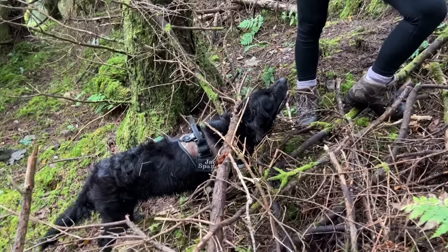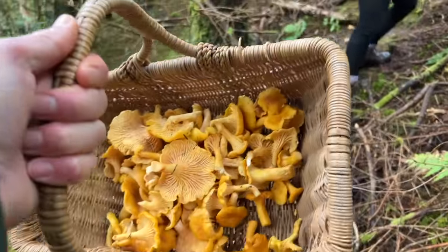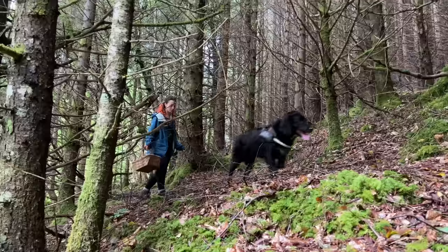This looks comfortable. It's a good look for you, Jack. Right, let's get some more mushrooms, eh? Good going so far. Hey, Jack. Not bad for about 20 minutes.